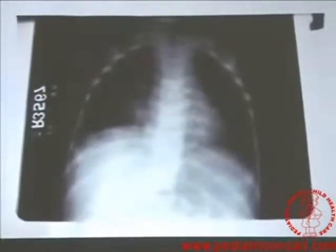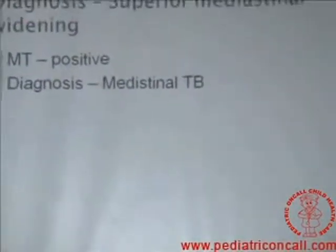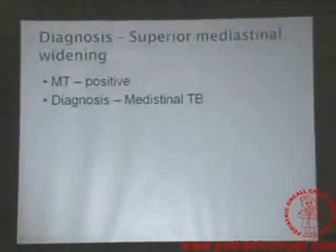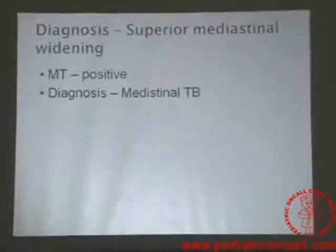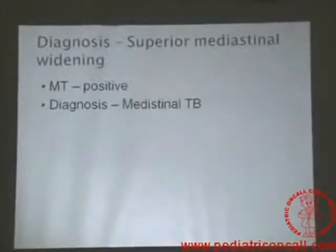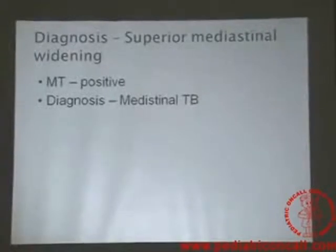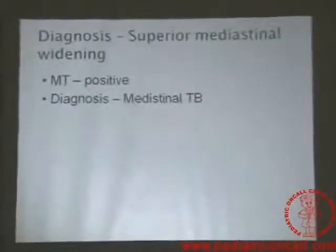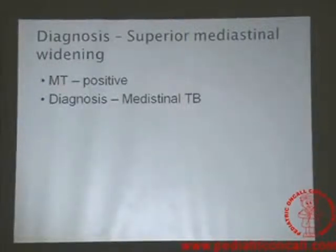How do you prove that? This child turned out to be Mantoux positive. Diagnosis was mediastinal adenopathy in this child, and then HRCT. So a dry cough going on for more than 2 weeks is a presentation of TB, and you will not get any other features. No weight loss, no fever, just cough. Dry cough, more than 2 weeks. Any cough more than 2 weeks, think of TB.